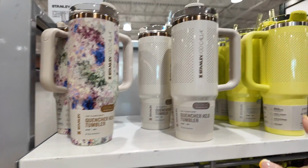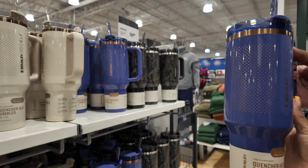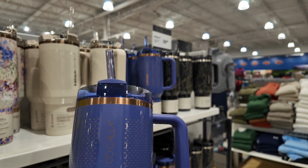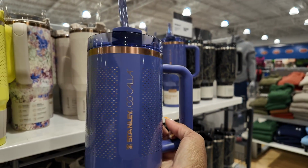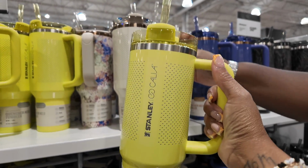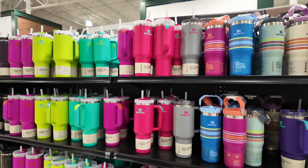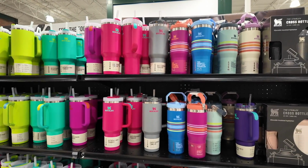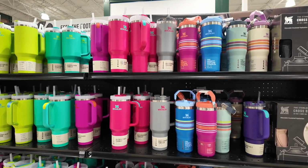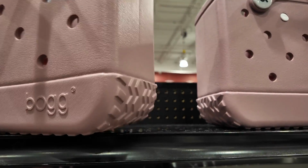Ooh, look at that yellow. That's cute. This is cute too. Purple. Oh, this is real cute. Real cute. And they do. Yeah, this one. I look cute with your Bog bag. This one is cute too. Oh, these are Stanleys too. Oh yeah, you can tell Stanley has truly died down, because when I used to come in here, they didn't have anything. Oh, look at this one. Oh, it's so cute.